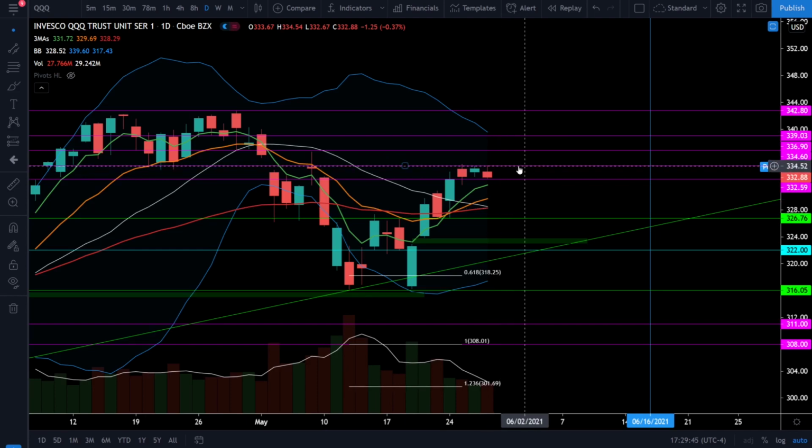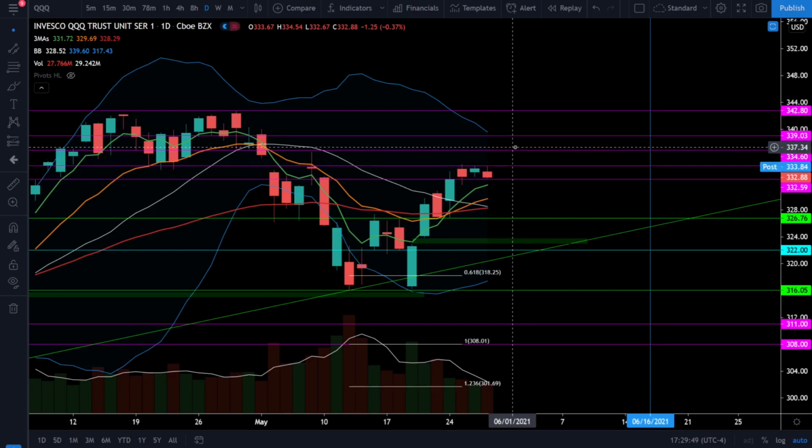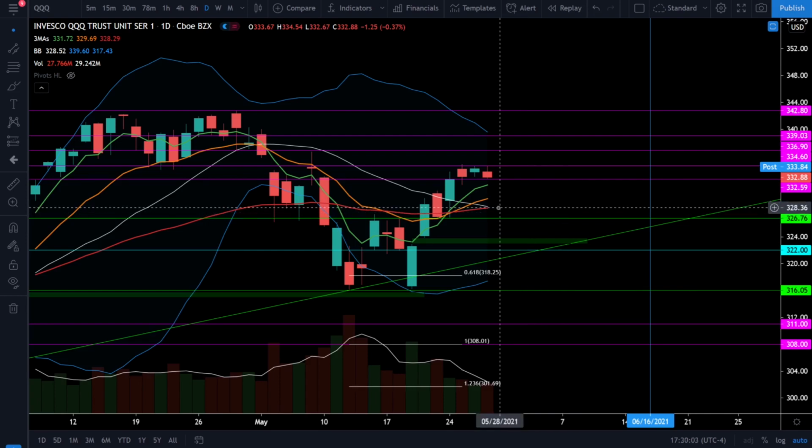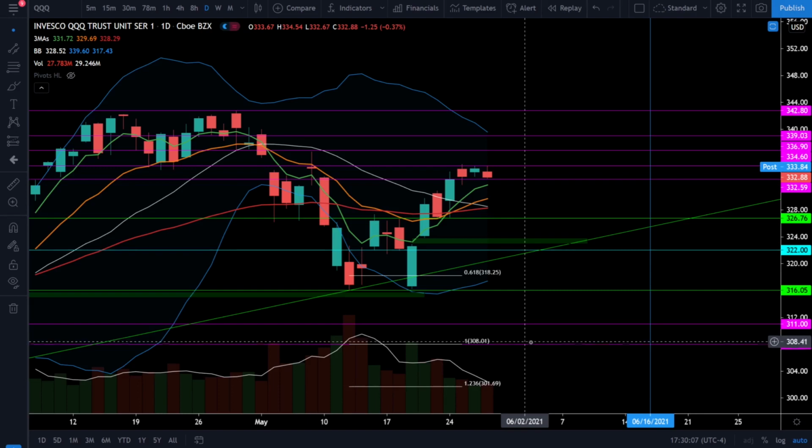So the critical upside resistance on the triple Qs is 334.6. And if we break above that level, you're looking for 336.9 and 339 as possible price targets. The critical downside support is going to be right at the 50 EMA, which is also where that 20 simple moving average is, right around 328. If the triple Qs start breaking below 328, it's very likely we're coming all the way back down to about 308.